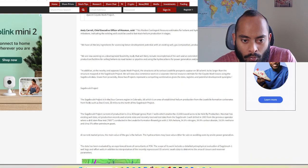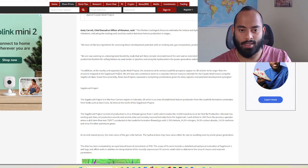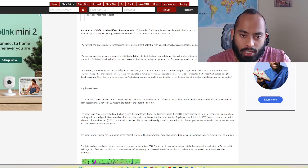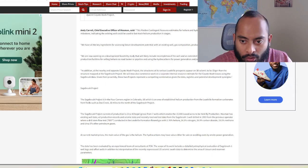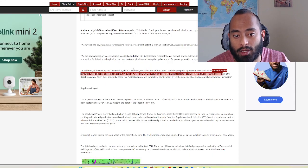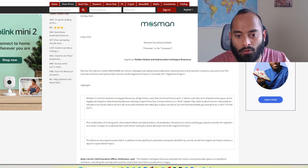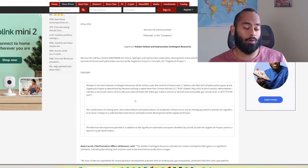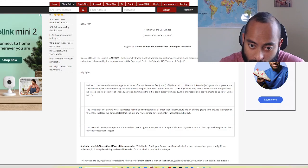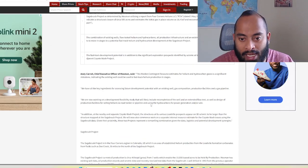So guys, an important other thing to note here is Mosman's other project, the Coyote Wash. Its structures that appeared in the 3D seismic appear to be larger than the ones at Sagebrush. So obviously at Sagebrush, contingent resource of 205 million. If Coyote Wash is much larger, we could probably say potentially 300 million cubic feet of helium.